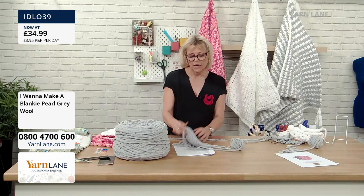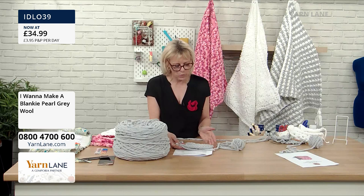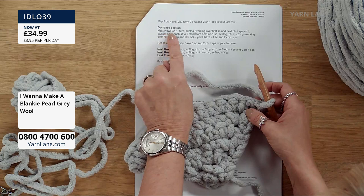And then all we're going to do now is we've got it how big we want it. You have to use your imagination, Debbie. It's a huge square. So now all we're going to do is do our decrease section.